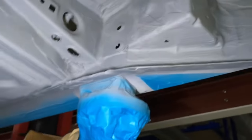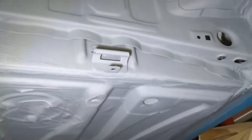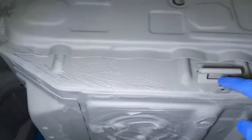So I've stitched all those three together now and got rid of corrosion at the same time, so I'm pleased with that. Brackets here for fuel tank straps, they've come out well.